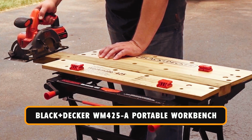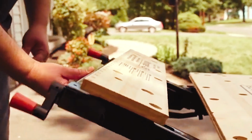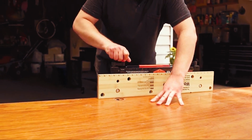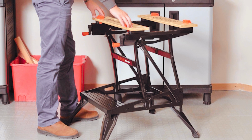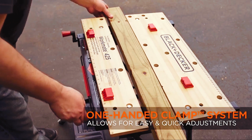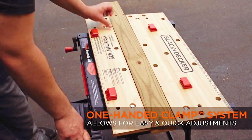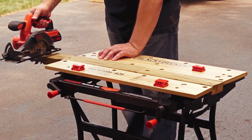BLACK+DECKER WM425 A Portable Workbench. The BLACK+DECKER portable workbench is a nice foldable workbench that can be used for woodworking, carpentry, automotive work, and DIY projects. Additionally, it is equipped with several features that simplify the work of the user. One of the top features of this workbench is the adjustable swivel pegs for clamping objects of all shapes. This also makes this work table versatile and able to handle different projects.